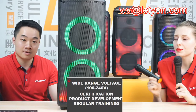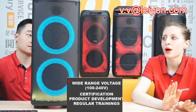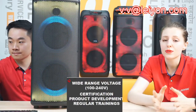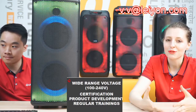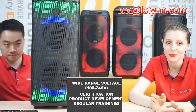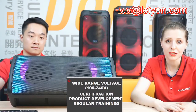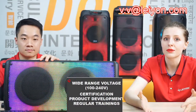All of the speakers in this category use a power adapter to charge them. We use wide range voltage adapters from 100 to 240 volts to make sure our speakers work everywhere in the world. As we deal with customers all over the world, we use only certified adapters and power cords. Many of our European customers ask us if our products can pass CE, RoHS and ERP certification. The answer is yes, please don't worry about that if you work with Leiyon. All our products can pass CE, RoHS and ERP certification, and it's one of the requirements at the product development stage to make sure all our products can pass testing.